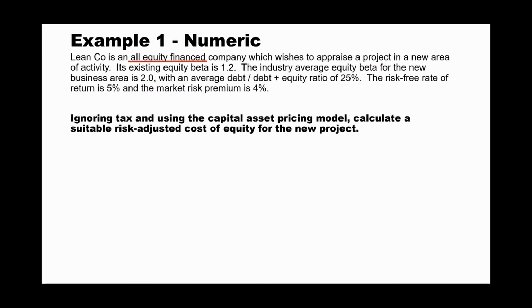The first example is numeric questions. It is the calculation of cost of equity with beta, the asset versus equity beta. The question is about Lean company. It is an all equity finance. I highlight it to you.